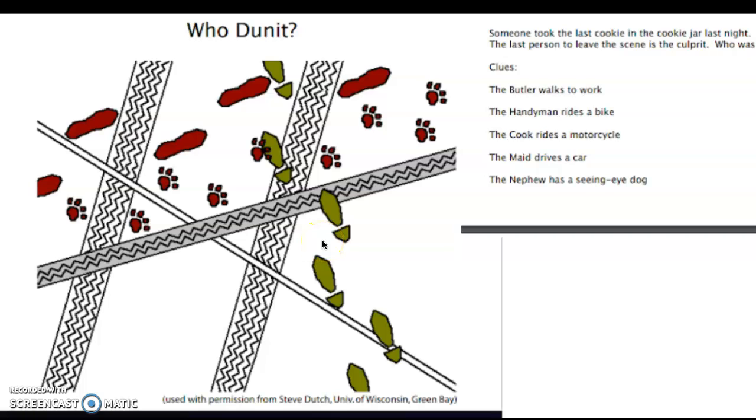That really only leaves us one more person, right? The nephew with the seeing eye dog. That's who stole the cookie. We know that the last person to leave the scene is the person who stole the cookie. And we can piece it together and figure out who the last person to leave the scene is, just based on the order of footprints.